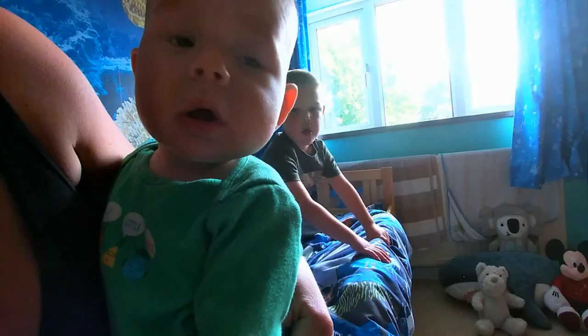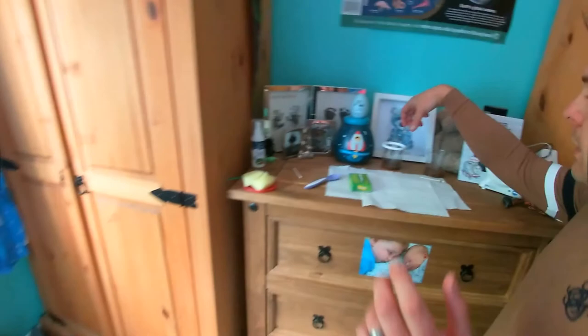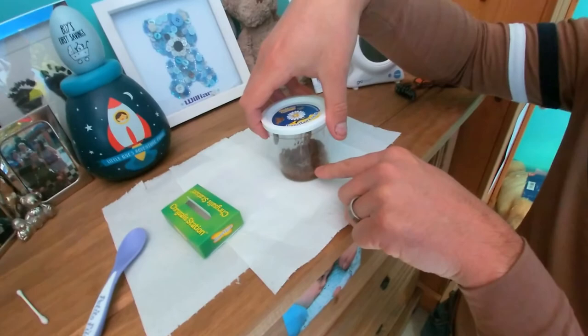Right. Lucas, you come? Come to see the butterfly? Right, okay, so I'm going to take these ones out now. And this is the one where one has dropped down into the bottom and we're going to try and rescue him. Alright, rescue mission.